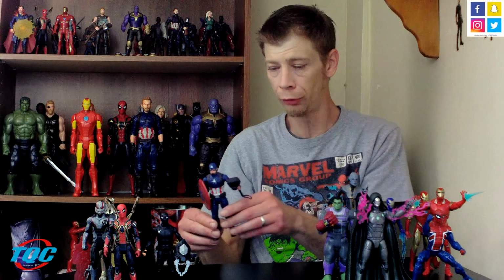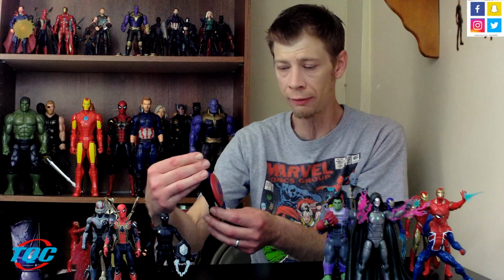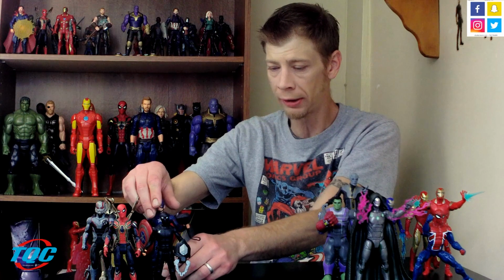I just had an old Mjolnir from another Thor figure I had from a while back and just gave it to him in a scale suit. But I love this scale suit Cap. This is definitely my favorite suit out of all the movie suits. I really liked his Infinity War style. I thought that was pretty cool, the Nomad kind of style Cap.